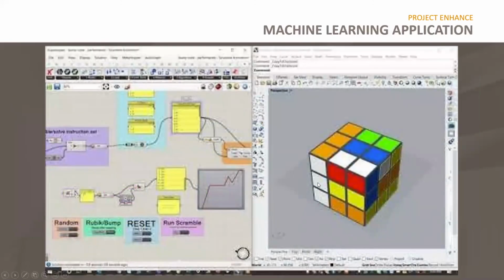And the video doesn't work. Darn. Okay. Well, basically, this was going to show it trying to solve itself. And so you'll have to wait till maybe next time.